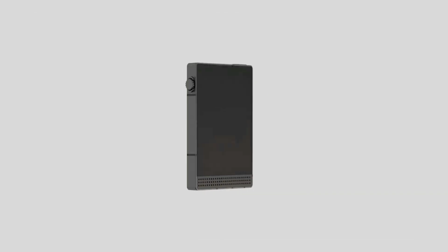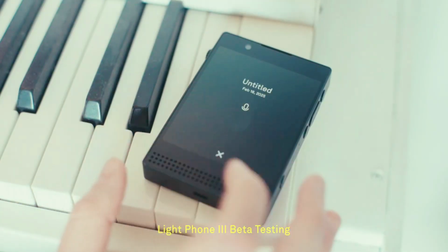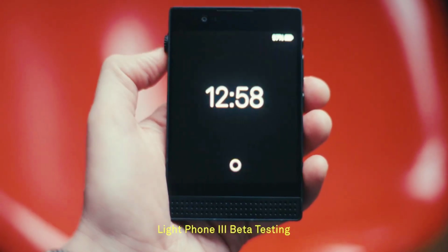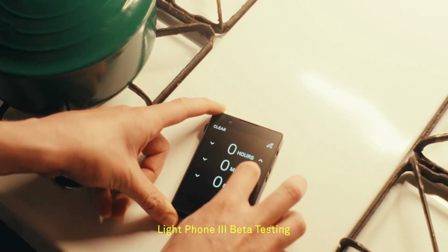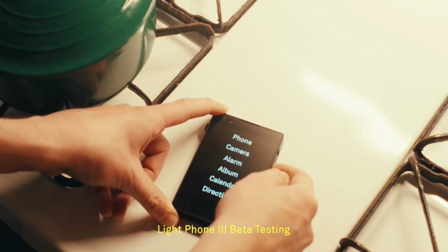This new model is set to release on March 27th. The phone will be available for $599 for a limited time, before eventually rising to $799. This phone probably has no right being this expensive considering the specs and the set of features, but it's also not uncommon pricing for some of these niche phone makers.